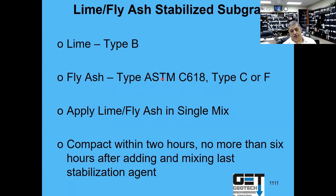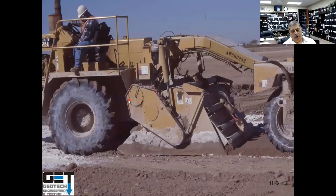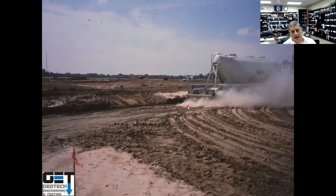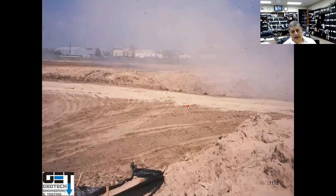Lime fly ash stabilization, you use lime and then you apply fly ash on top of it. Or you can do it all one time, called lime fly ash single mix, like true blend type stuff. You compact within 2 hours, no more than 6 hours after adding the last stabilizing agent. You apply the lime in there first, you pulverize it, mix it together, then you bring your fly ash dry, you apply the fly ash, add water.